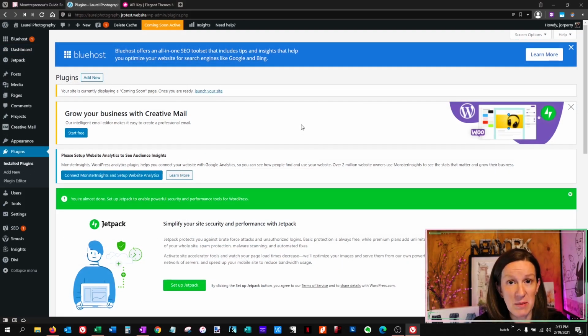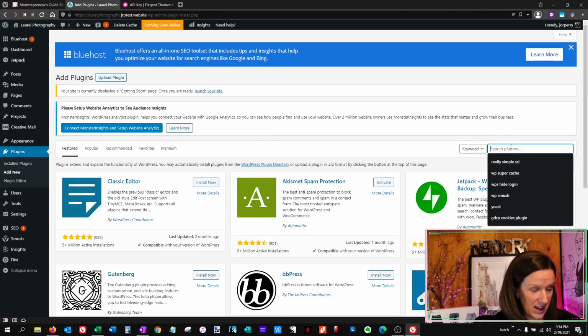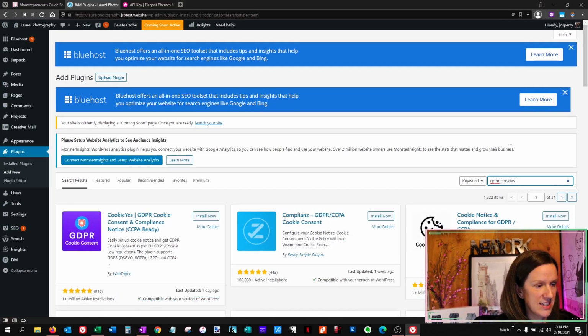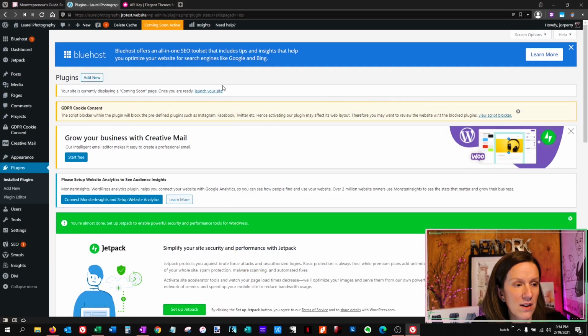So the next plugin I'm going to add in is a cookies plugin. If you have a blog, or you're going to have tracking cookies anywhere on your website, then you need to add this plugin. And it is a cookie consent. So it is called GDPR Cookie Consent. Okay, and that's it right there. So we'll install now.